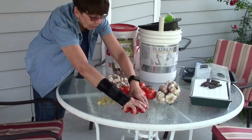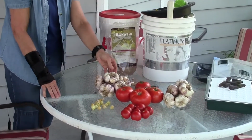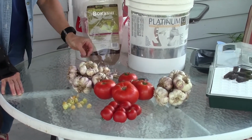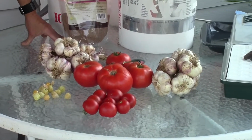Now, I love the Master Gardener program, but there's one thing that I do not agree with science on, and I'm quite a scientist. I love science. But I do think that if you start your tomatoes early in the house, that they will do better when you get them outside.